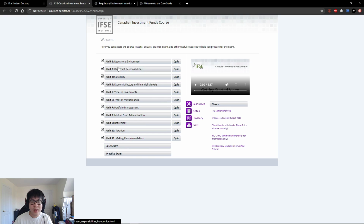And here you can see you have 11 units, and let's say one unit takes you about 2 days, it'll take you around a month to finish studying, unless you are working really fast and studying 8 or 10 hours a day. You could probably finish everything here within a week or two.